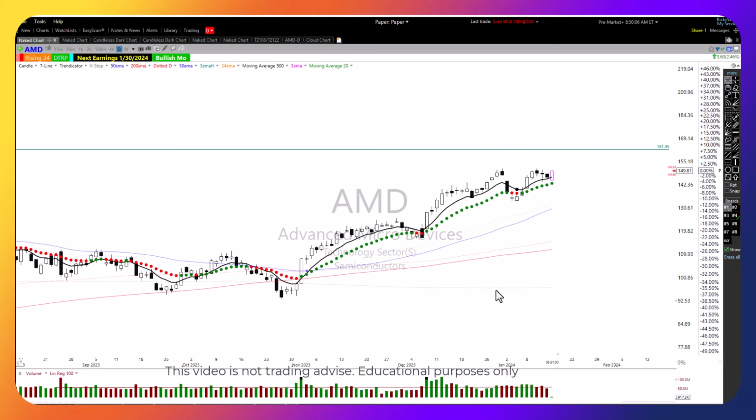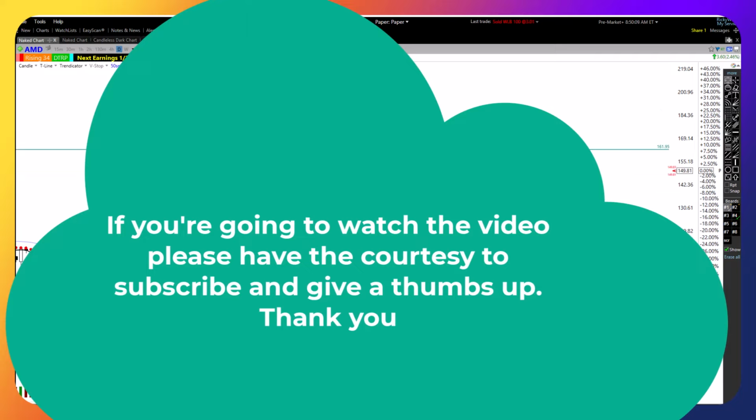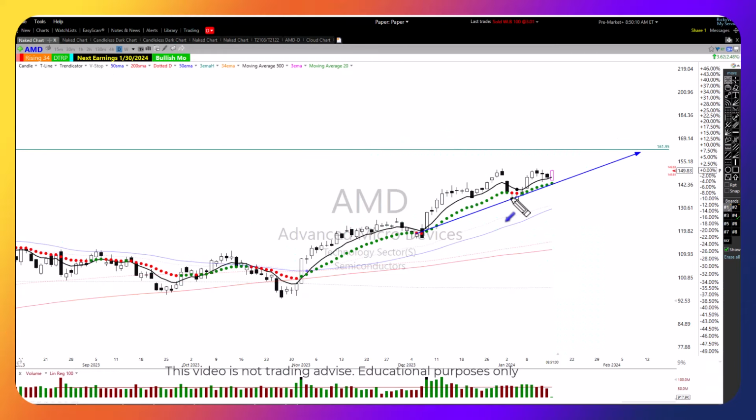AMD is still looking pretty good. We still have momentum in AMD. You can see that with the trend indicator right there. We still have bullish momentum. You can see that we've got a low, high. We've pulled back for a higher low. And this morning, pre-market is a bullish engulf. Of course, when the market opens, that won't be a bullish engulf. It'll just be opening up higher.